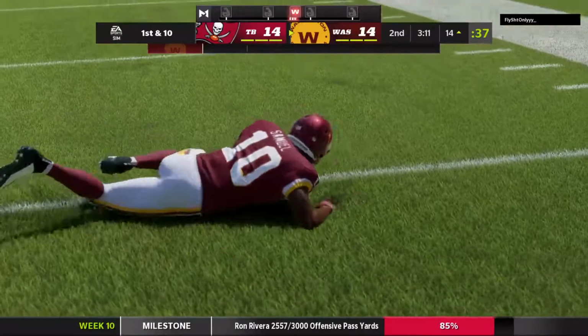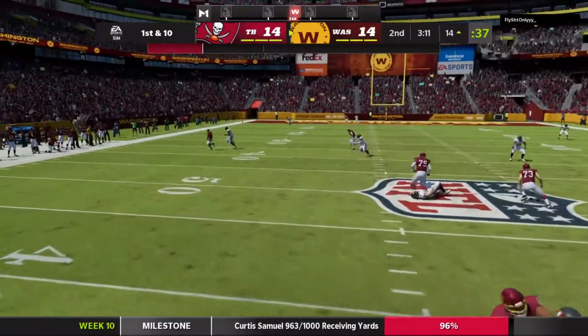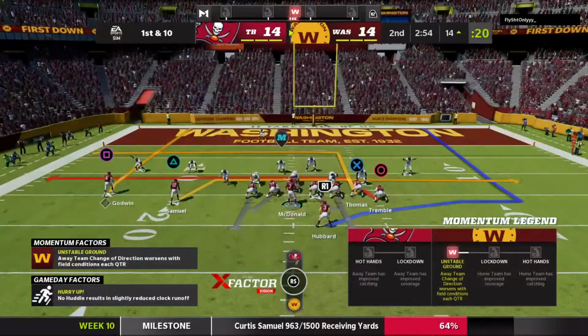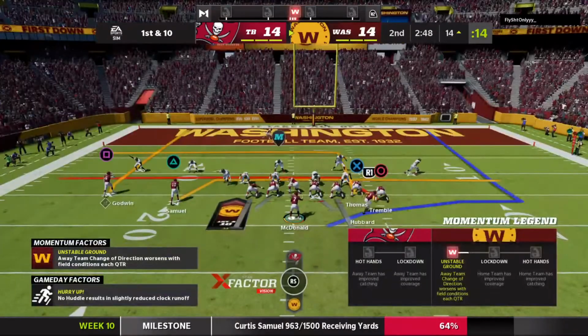When they've needed a play this year, he's certainly been the guy to deliver it. As this season has gone on, he's been awfully consistent and sometimes spectacular. So how about this for field position after the big play? Inside the 15 now as they come up on first and 10.